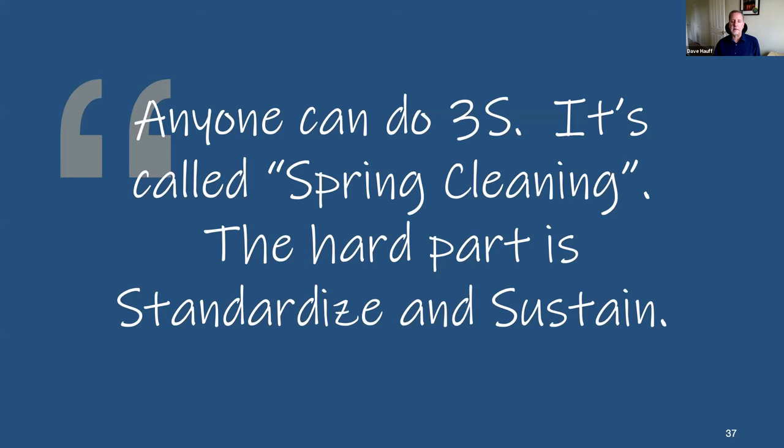It's called spring cleaning, or in some cultures they do pre-Christmas cleaning. That's another one. I don't know what you guys do in India. Could be similar, right? The hard part is the standardize and sustain. Anyone can go clean things up. The difficult bit is having the discipline. And in fact, the word for sustain, I think the Japanese word technically means discipline. Having the discipline to stick with it and make sure you do the ongoing monitoring.